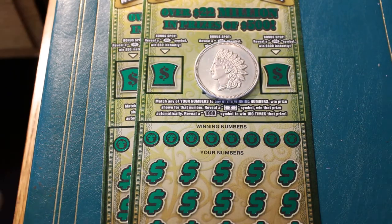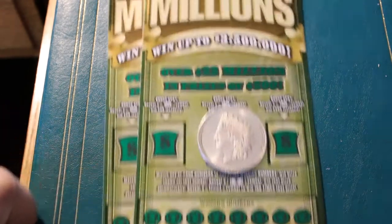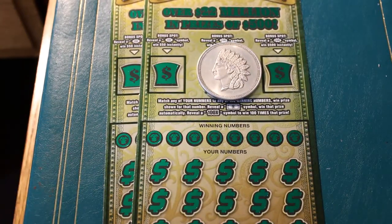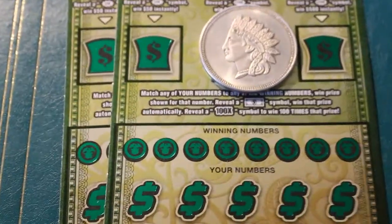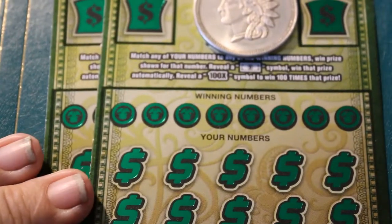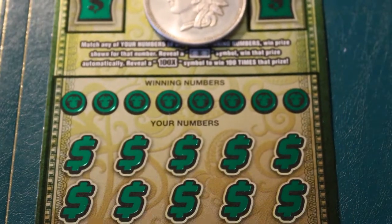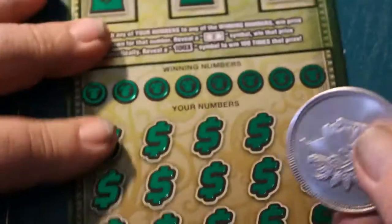Today we got a little short, quickie little session here of two $30 Ultimate Millions tickets, Arizona Lottery. Odds are 1 in 2.53, and we're going to do a symbol hunt, I think. Zoom in here a little bit more. We're starting with two tickets, 008 and 009, and without further ado, let's start with a little quick symbol hunt.